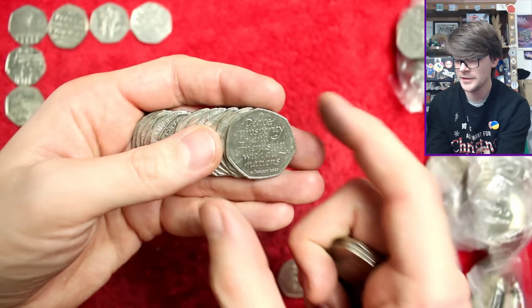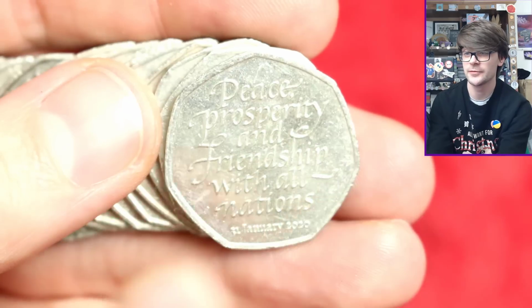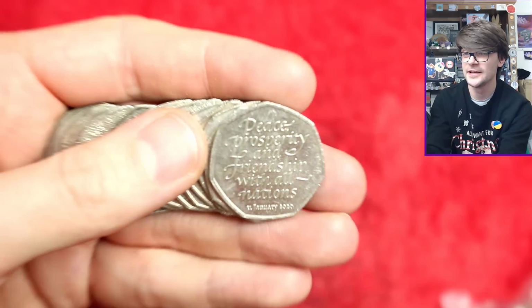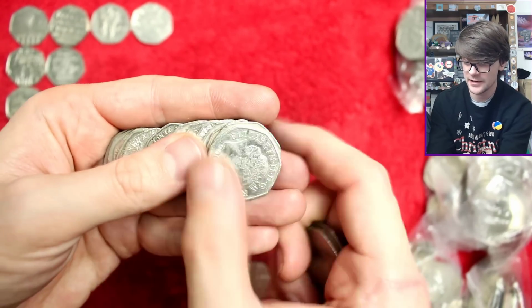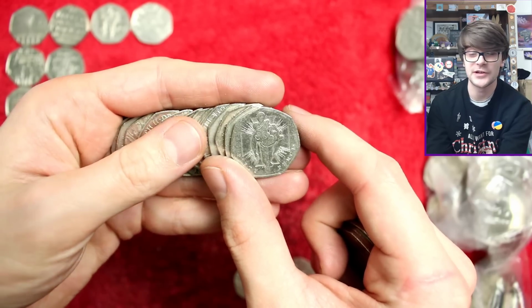2020. Peace, prosperity and friendship with all nations, the breakfast 50p. Now check your expiration dates. 31st January 2020 is the correct date. Allegedly, there are ones with those alternative Brexit dates out and about. Very few would be out, if any, but I always check, why not?